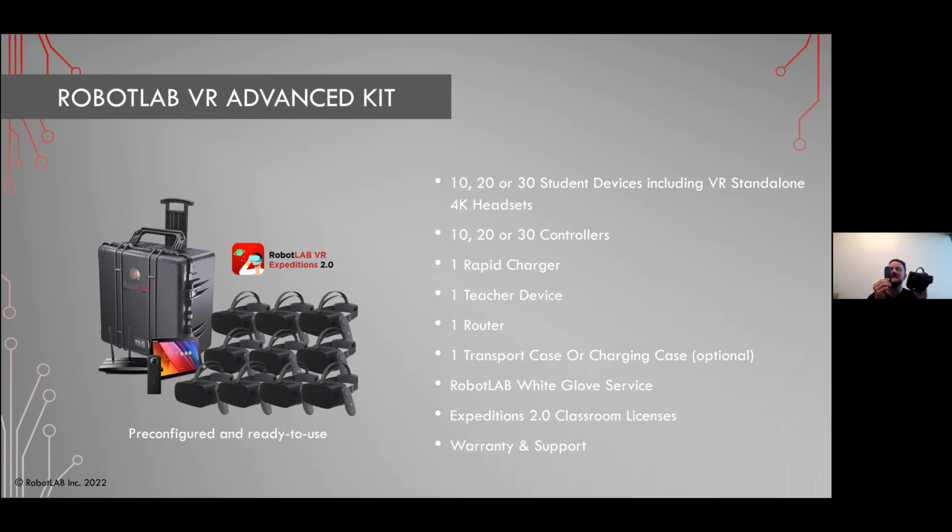So essentially, the main differences between the advanced kits and the other kits are, number one, standalone headsets that provide 4K resolution. So obviously a better resolution, as well as a wider field of view. So essentially, this kit will offer a more immersive experience to the students. Number two, each student will get a controller, which also offers more interactivity with the virtual experiences. Other than that, it's all the same. It comes with a device for the teacher, a tablet again, a router, a case, or a charging cart, and the Expeditions 2.0 licenses. Okay.